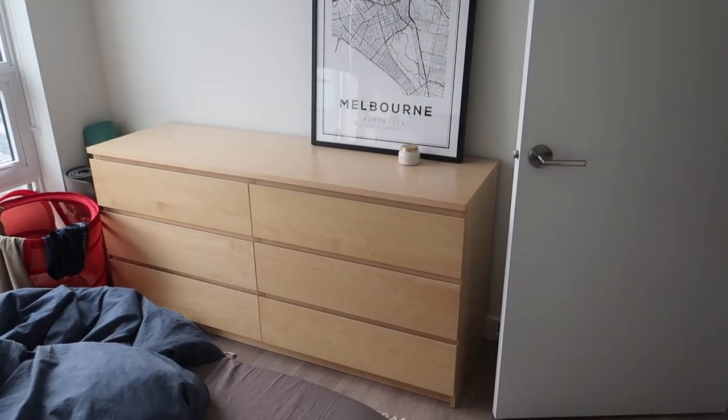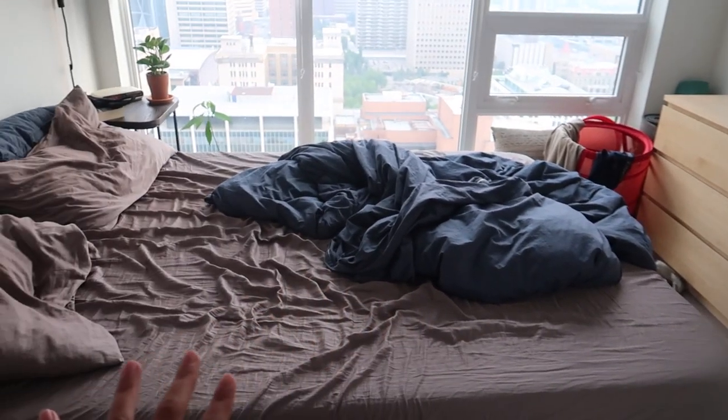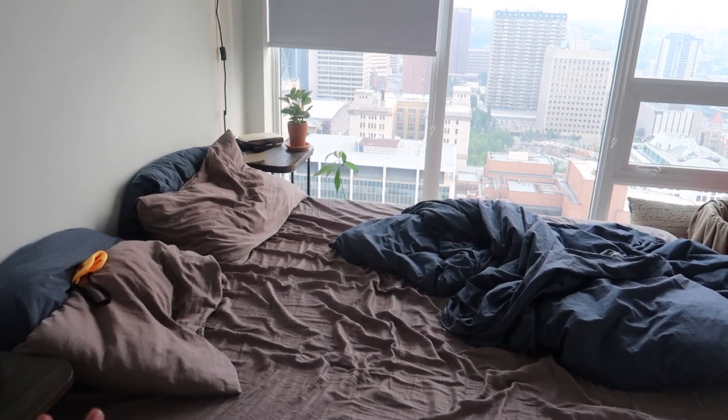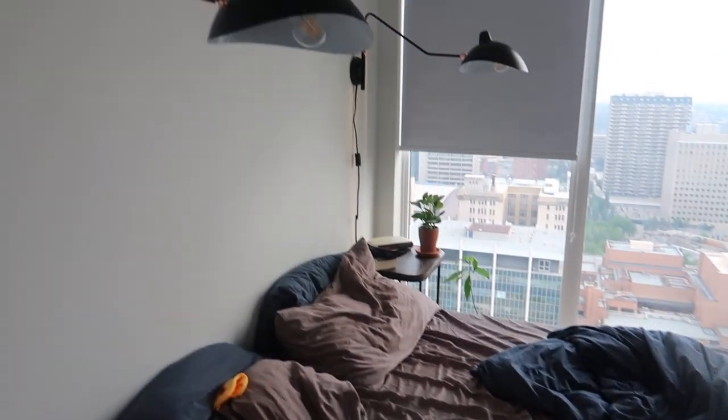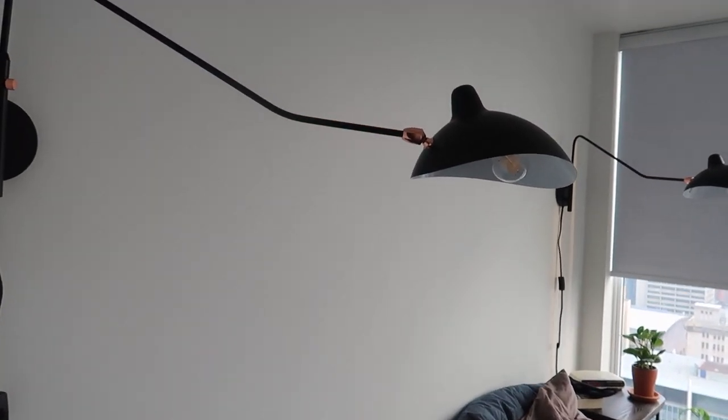And there's our dresser. So I know it's hard to see right now, but let's just envision lighter bedding. We're gonna change the blue and it's gonna be very airy and light with some statement lamps. That's the hope for it at least.